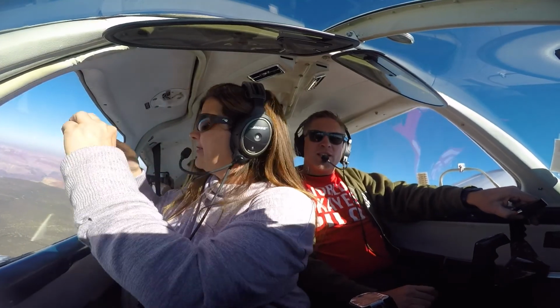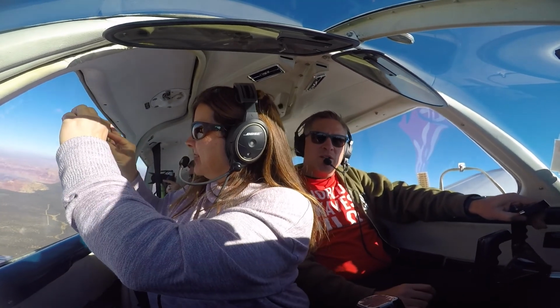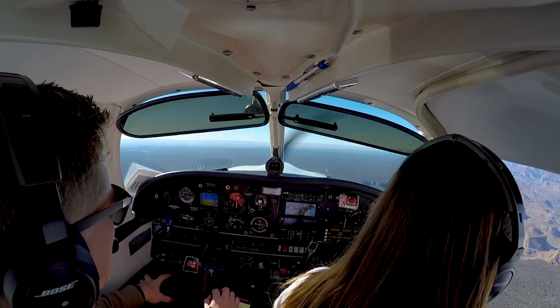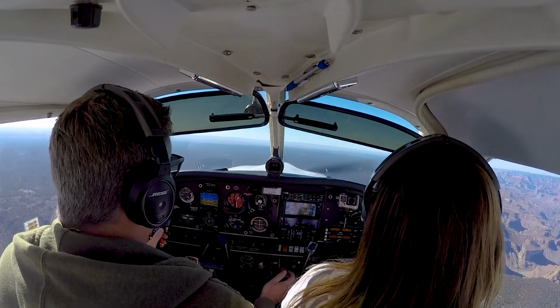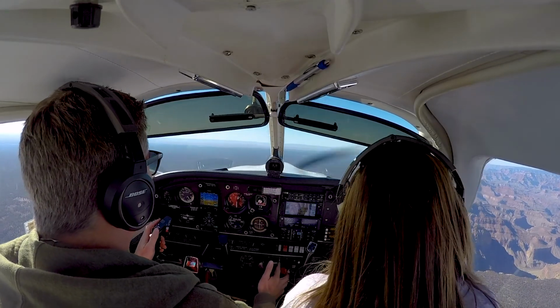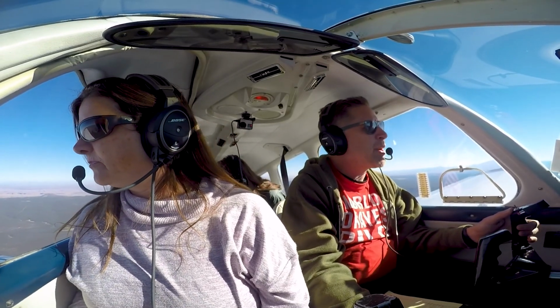Tower, Archer 1870 Papa, 10,500, Zuni, Alpha inbound with Juliet. Archer 1870 Papa, roger. Make left traffic for runway 20, report midfield, pattern altitude 7,500, and verify information Juliet. We do have Juliet, and we'll make a left midfield call, downwind for 1870 Papa.